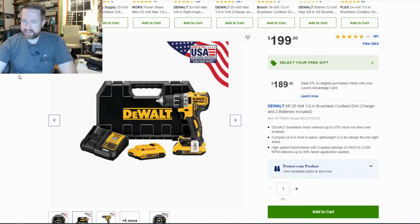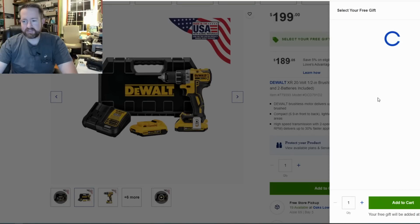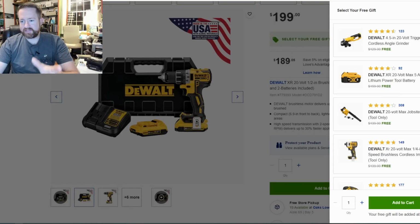This is one I have not necessarily seen posted elsewhere. This is the DeWalt DCD791. The top of the line XR DeWalt drills, like the 999, 998, like you would get at the Power Detect here at Lowe's, the 996, which is a previous one, that's all 900 series. This is the 791, so it's not the top of the line XR, but it is XR. It is brushless, and you get a free gift, and the free gifts are pretty good. You've got a 5-amp-hour battery, a brushed angle grinder, okay, job site blower.